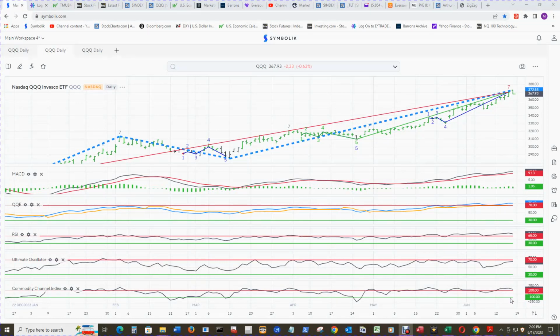And the commodity channel index is in the nosebleed section. It's been overbought for quite a while. It's pointed down. It needs to simmer down. All of this needs to simmer down for a little while before it can head back up. Or it could just go sideways. That would be good too. Something similar to this area here, accumulation, during a consolidation period.